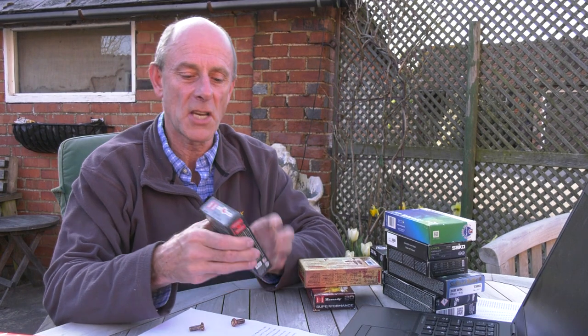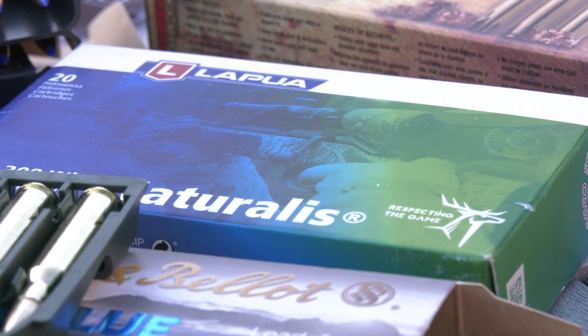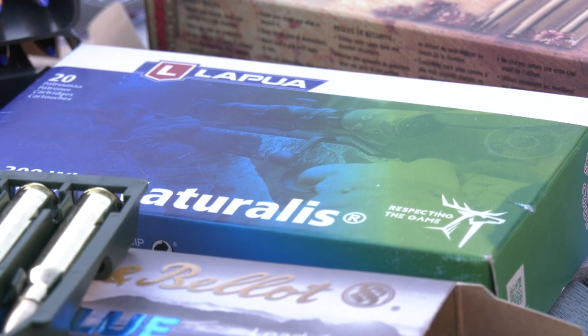And that's another type of Hornady GMX, a different box but exactly the same bullet. We've got the Lapua Naturalis. We've only tried this in, I think, three or four animals, so I can't give you much feedback on it. There were no problems whatsoever with that. It's just that we couldn't get hold of the ammunition particularly quickly anyway.